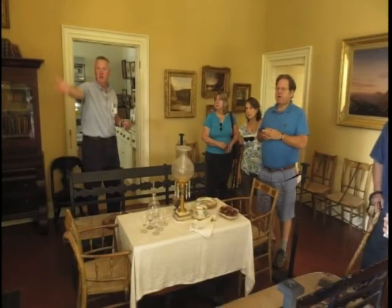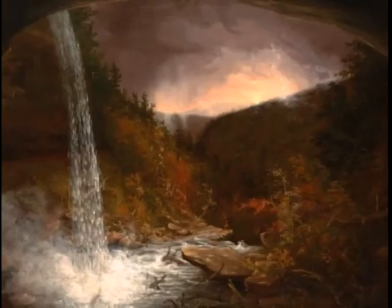And so we'll go on the tour a little bit. He's inside the various rooms of the house and explaining his life. We went to his studio. You can see the whole story there, but I'm gonna flip through. We're running out of time here, but I'm gonna flip through a few of Thomas Cole's paintings.